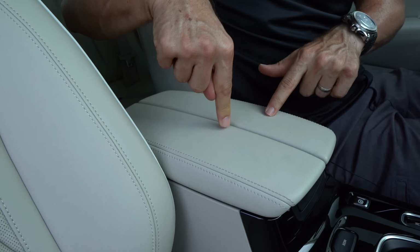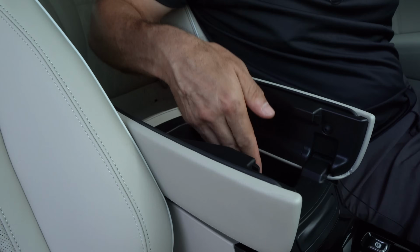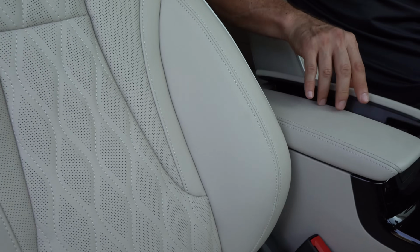I don't know why they went so hard on the material there, but we're gonna go ahead and push the button. There it goes. Look at all the space that you have in there. You can literally just drop the box of Twinkies, drop the box of Ding Dongs, and just eat away. Just don't get crumbs on this interior.